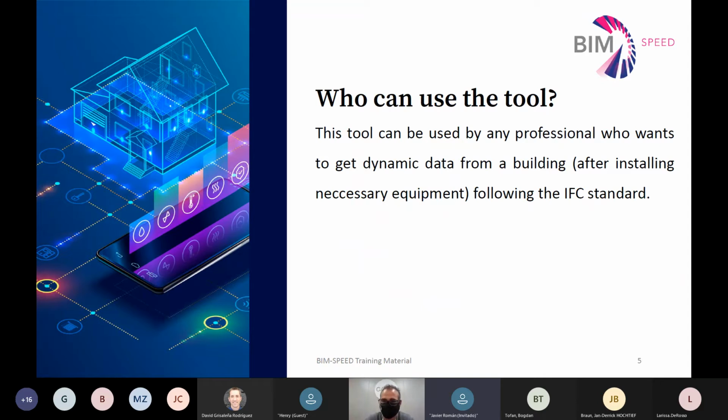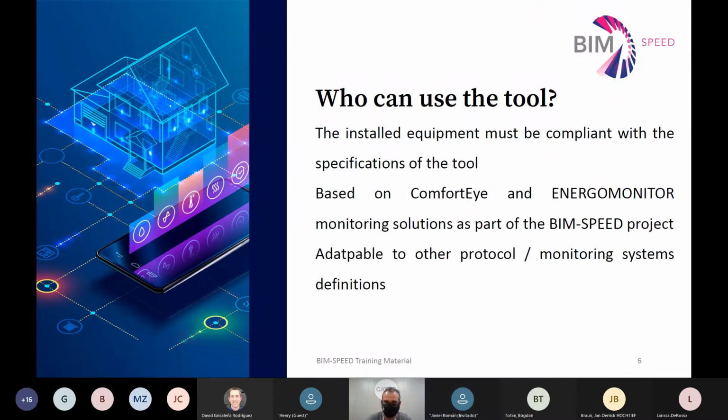So who can use this tool? This tool can be used by any professional who wants to get dynamic data from buildings in case there are monitoring systems installed. And these data are stored in a platform following the IFC standard. This is part of the interoperability requirements that we have in the Bim-Speed project.